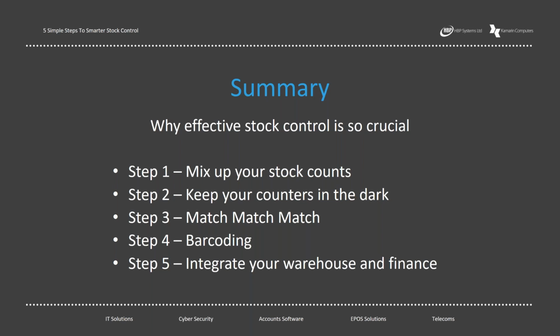Then we went on to barcoding, a real chance to improve efficiency and become more ambitious with your stock control. Because you're automating data capture, you can hold more data, you can gather more data, and you're going to be quicker. So implement barcoding as soon as you can.